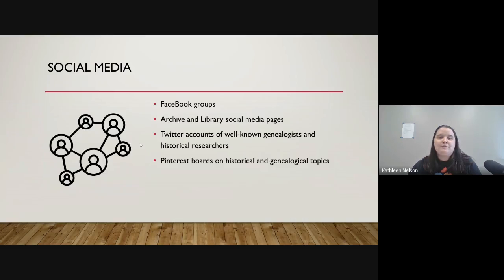Even if you don't use it yourself, you can still use it to browse what other information is out there. There are also Twitter accounts of well-known genealogists and historical researchers where they will give advice and updates for different things. And with Pinterest boards, I don't use Pinterest that much, but I know others do, and you can sort links there as well. You can also find how other people have sorted their Pinterest boards based on their own research.